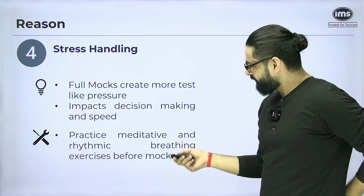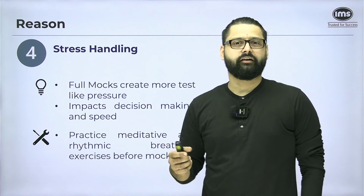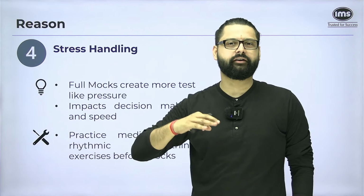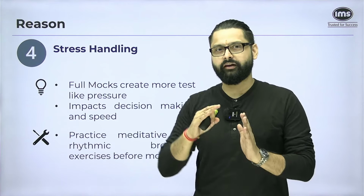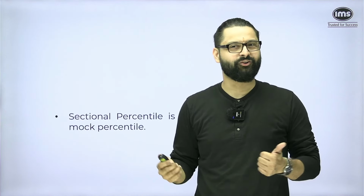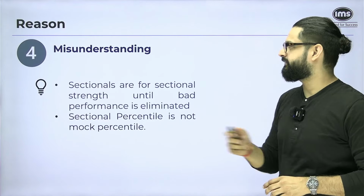And it is a good idea to do some breathing exercises before mocks. Long, deep breathing with your eyes closed for a couple of minutes before you start your mocks is going to really calm your mind down and it will help you increase your stamina and focus for a longer duration. Cool, na? Interesting. So, final thing is misunderstanding of something.